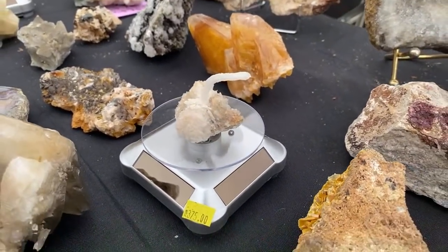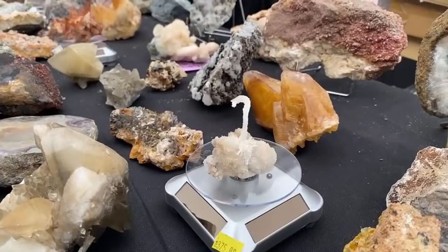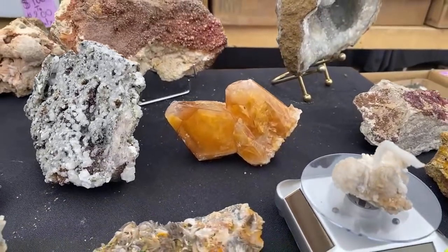Look at that mineral. Kind of looks like a cordyceps mushroom, like the ones that come out of the ant's head that zombify the ant. That is amazing. Is that another piece of honey calcite?